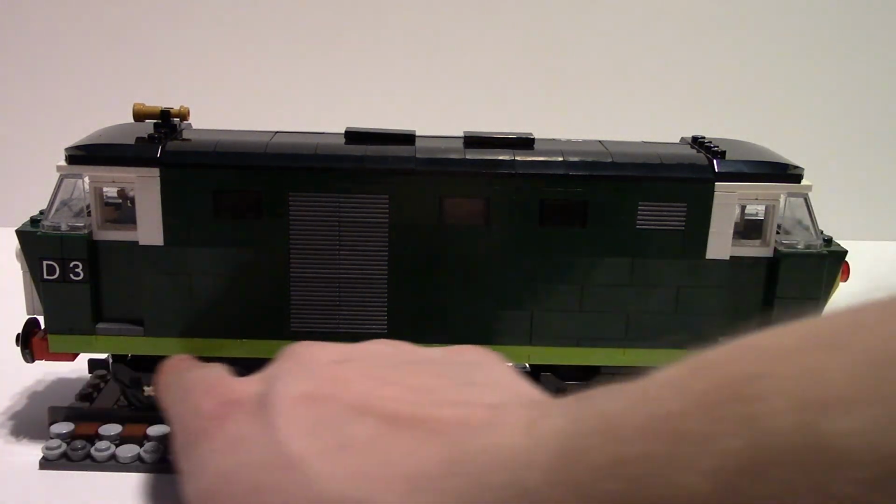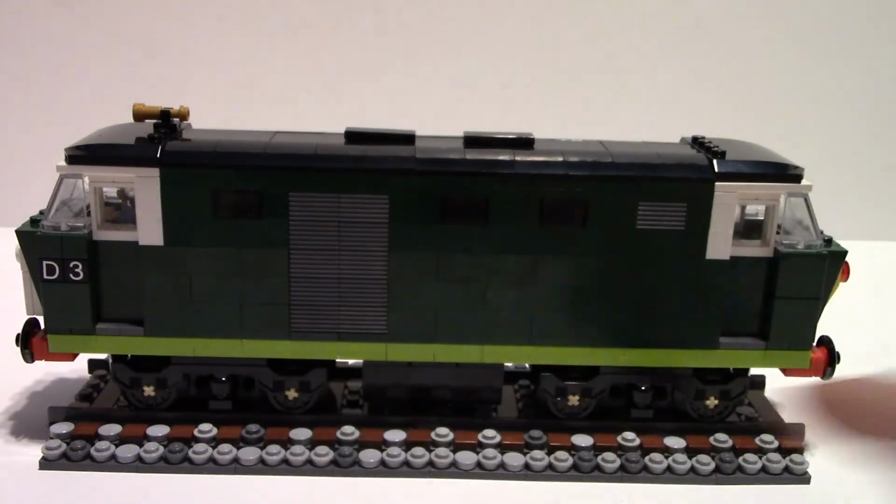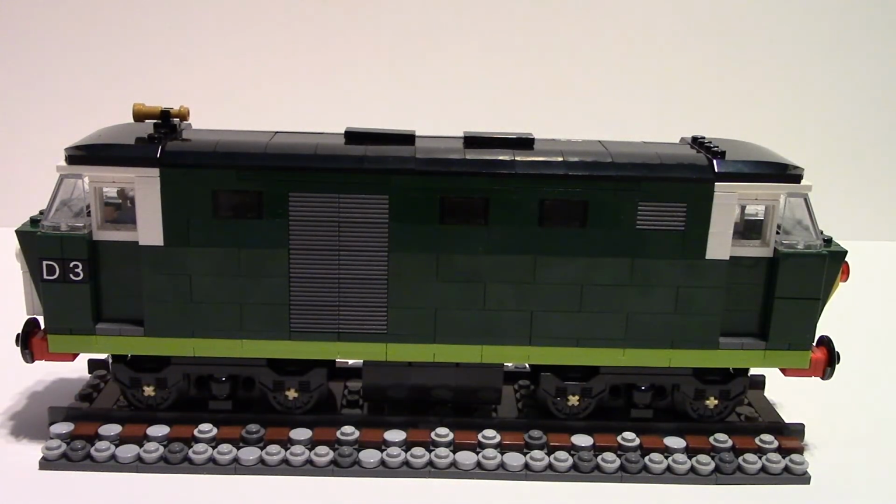I use this kind of lime green along the bottom. It's a 2-plate thickness. Originally I was going to do 1 brick, but it just was too thick. And sometimes you'll find that doing 2 plates is the perfect thickness you're looking for. 1 plate was too thin, a brick was too big, so obviously you've got to find that middle ground and go with 2 plates, which look really nice.